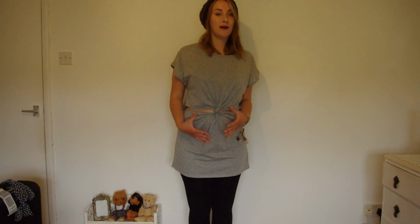Because I'm wearing the army jacket, which is quite a manly item, and because it's quite busy on the print, I've gone for a plain dress top, which is from Topshop. Because it's plain, it means that there's not too much pattern going on.